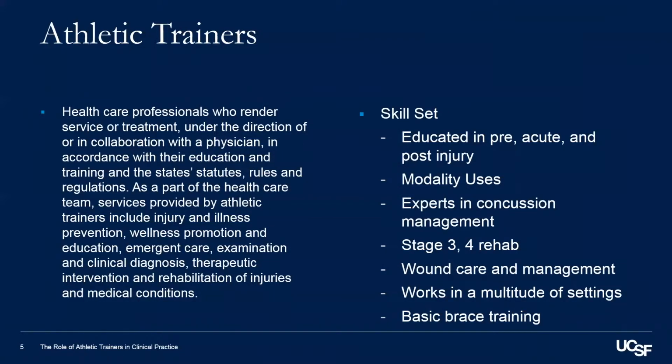We have a multitude of skill sets. We're kind of a Swiss Army knife of medicine, in the sense of we're one of the few professions that can go from beginning to end, so pre-injury to post-injury to rehab to back to sport or activity or work, whatever we may be working with at the time. We are educated with modality use, so we can use a multitude of modalities as far as how to treat an injury and rehab it.